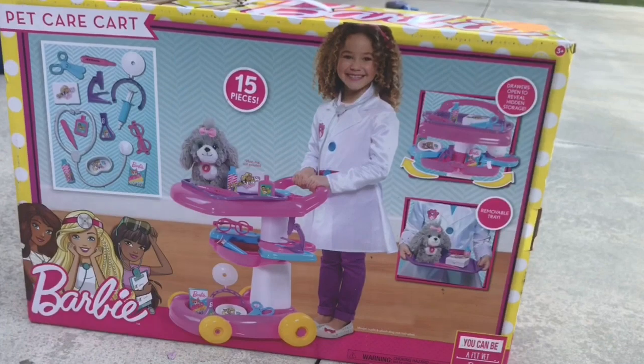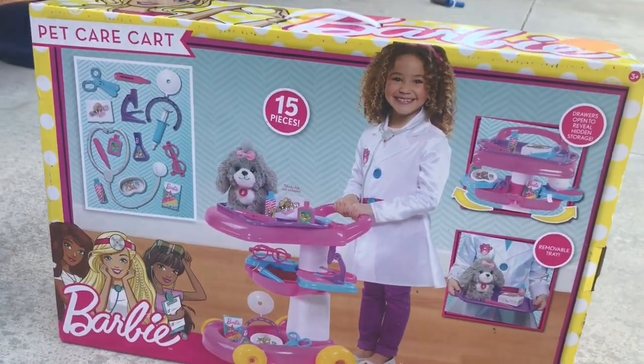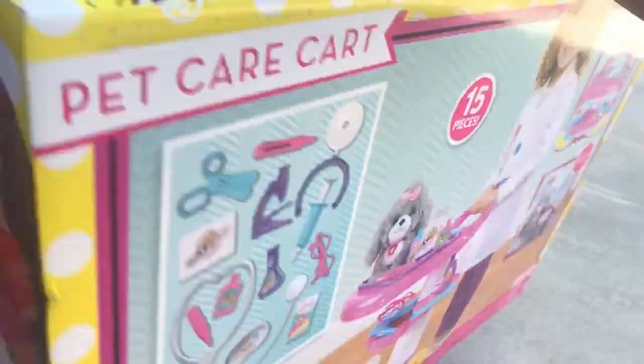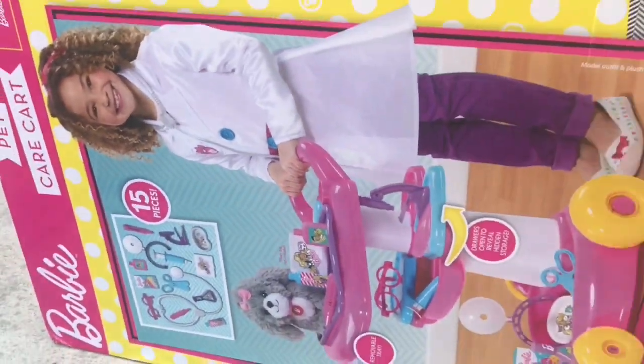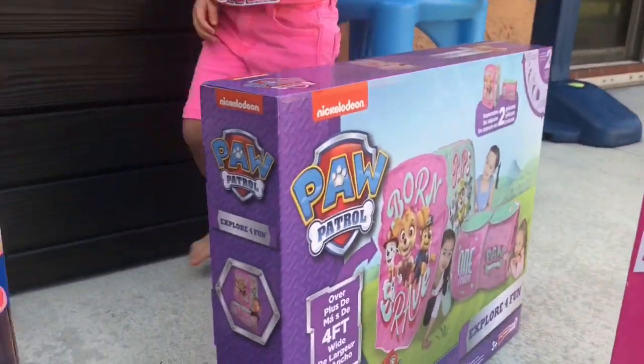We have another Barbie toy. Wow, it's a Barbie Pet Care Center. This is a big one. I'll show the kids. It's like a little cart. You get to play doctor. Yeah. Do you love it, Nuna?